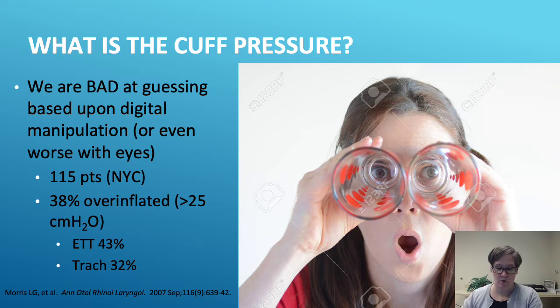All right, so how do we best monitor cuff pressure, since that's so important? Well, I love this study. It's out of NYU, and they're looking at digital manipulation of the cuff, basically pressing on the pilot balloon, versus doing manometry, versus, in another study, just eyeballing it. It turns out that we're really bad at touching the little balloon and saying, oh, that's the right cuff pressure, even though we do it all the time. Over a third of the patients were overinflated just by feeling the pilot line balloon.